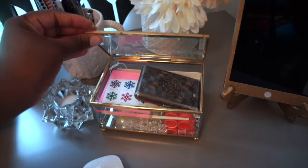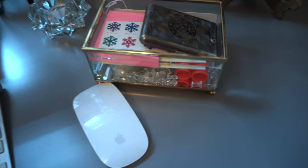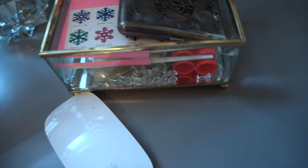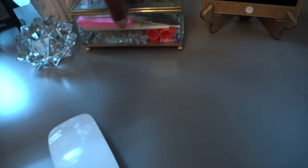This was also from the thrift store. It's probably a jewelry case, but I house all of my office desk tools in it, any type of accessory that you would need. I have stamps, push pins, gel sticks, post notes, and those tags that you put on your luggage when you need to fill it out. I have tape in there. I have every kind of desk essential that you'll need outside of a stapler, which I do need to buy. I like that it's clear and see-through so I can see whatever it is that I need.